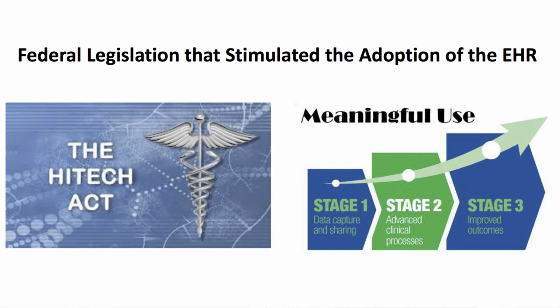So the HITECH Act was a way of generating real-world data. The idea was, let's see if we can get out of the paper chart Stone Age and into an electronic world in healthcare, because we were lagging far behind the supermarkets and the big box stores. Healthcare was still writing notes, and writing crappy notes. How do we take all of that information and make it usable, so that we can tap in and find out what we're really doing?